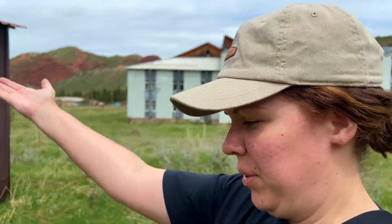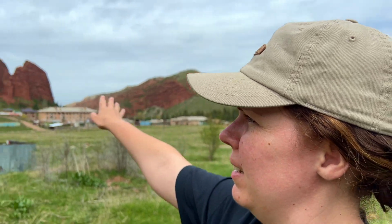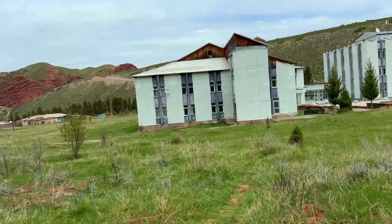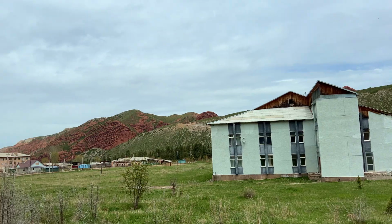I think these are our toilets with a view of what are called the Seven Bulls. These stone structures are pretty cool. Yeah, this is nice. There we go, not too bad. I've seen worse. And there's the sanatorium.